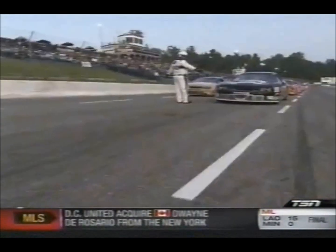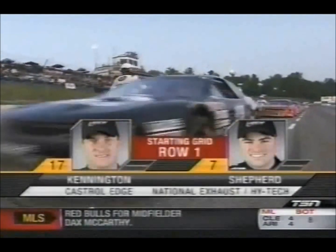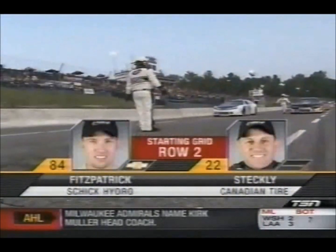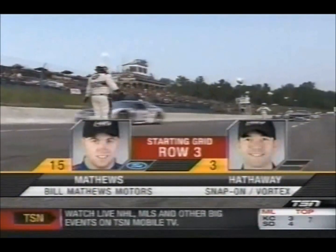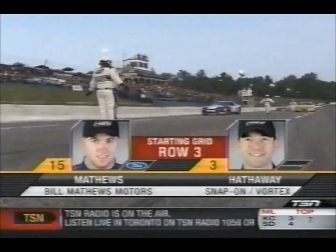As the 2011 Dodge Charger RT pace car begins its first pace laps, let's take a look at today's starting lineup for the Keystone Light 200. On pole is Pete Shepherd. Outside of him, DJ Kennington, as Todd mentioned just a short time ago. Scott Steckley, your points leader, will roll off in third spot. J.R. Fitzpatrick in the 84 to the outside of him. Jason Hathaway, great qualifying effort inside of row three, and there is young Stephen Matthews in the 15.